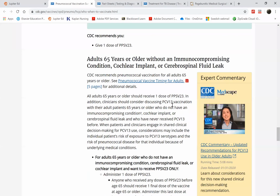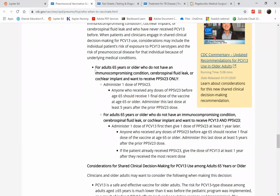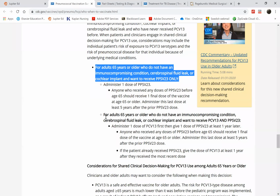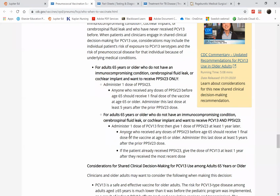Okay. So if you are 65, the first thing you ask is, have you had a vaccination, sir or ma'am? If the answer of the patient is no, what will you give them? You give them the vaccine. Okay, so you have two conditions here, 1 and then 2. Don't you give the PCV13 first? That's correct.